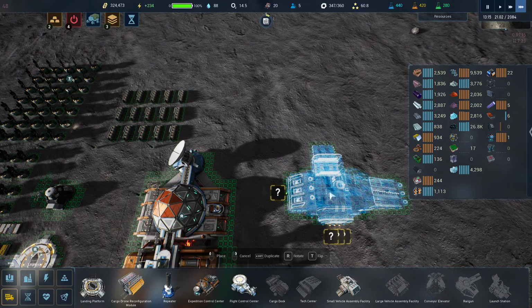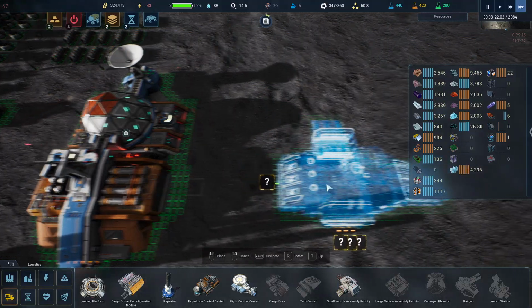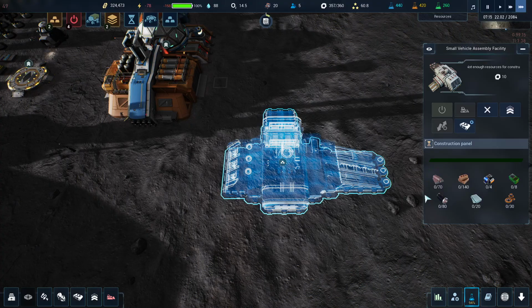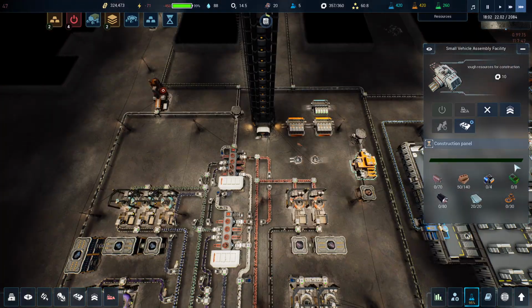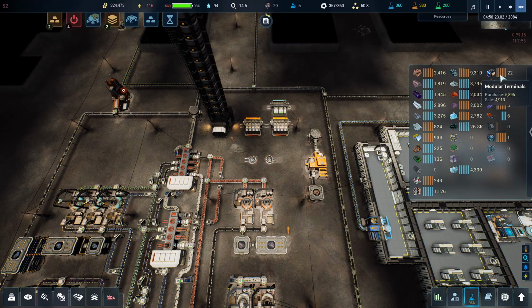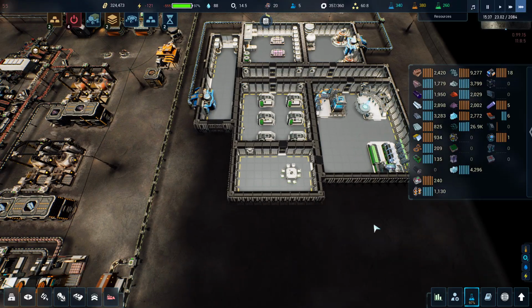Logistics. Vehicle assembler. We've only carbon fibre and modular terminals. I don't have either of them. Actually, I might have some of that. I have 22 modular terminals. God damn. So it's just a carbon fibre. And we are in a state I could produce that. I'm not quite ready for it yet.